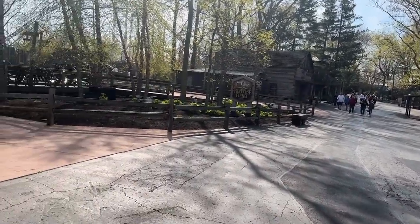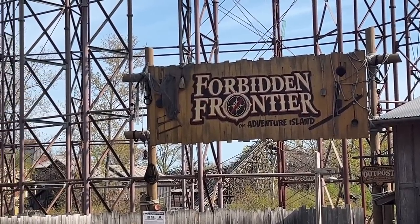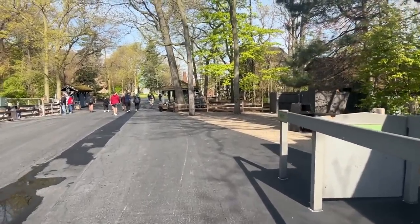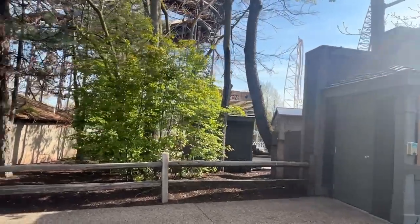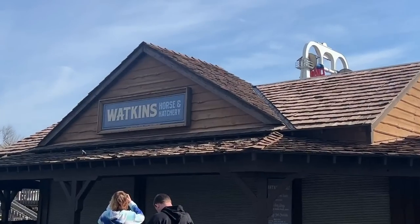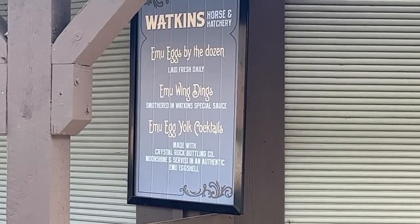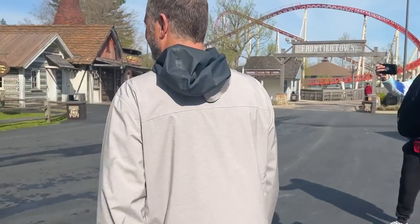So even though Forbidden Frontier is closed, the sign isn't removed. Which is weird because usually when you close an attraction, the first thing you do is remove the signage. I did that for Mean Streak. Mean Streak's sign was gone that night. But it's still there. So something that replaced Wild Turnip this year is Watkins House and Hatchery. So we're gonna go see the menu real quick. Not really sure what these are. Maybe we'll have to try it sometime.